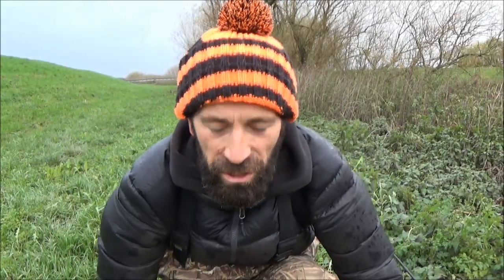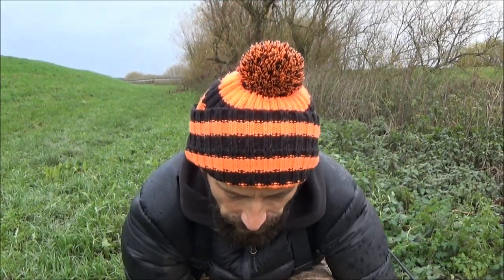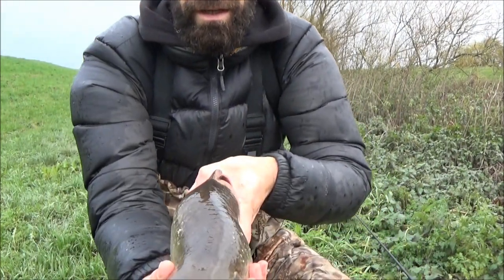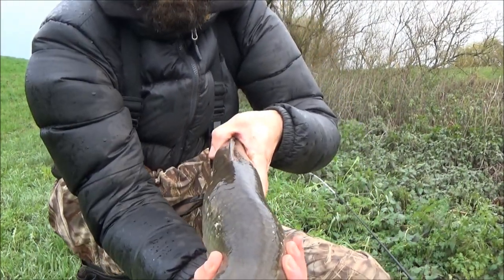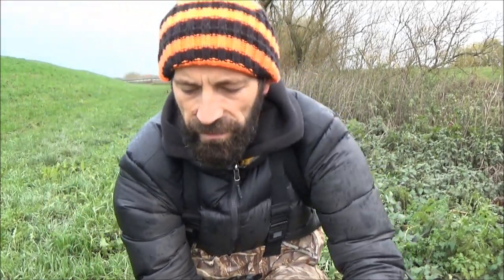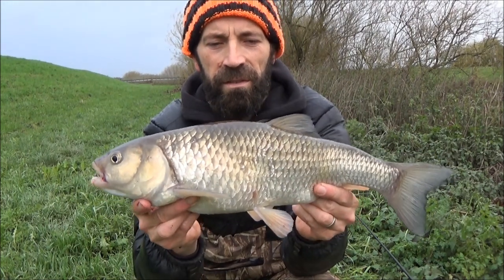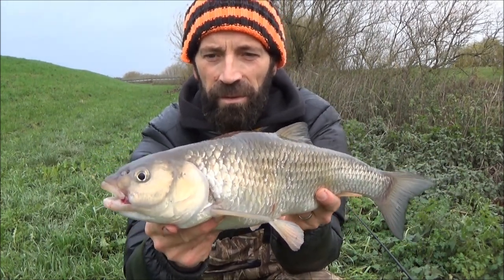Well, this chub's a bit of a strange shape. See his back there, it's not quite as straight, he's got like a bent back. Poor thing. Well, he fought well still. There he is. Yeah, about 3 pounds I'd say that one.